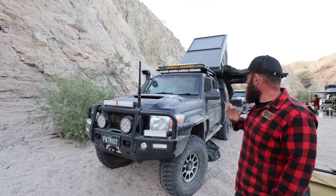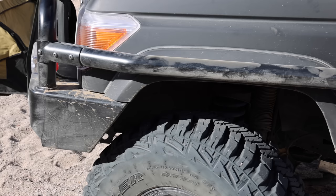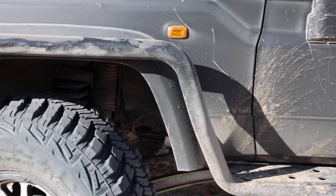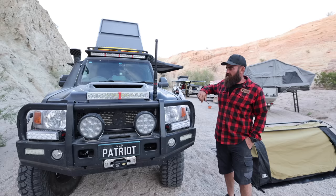Some of the things that we got fitted is obviously a bar, scrub rails and side steps, for a lot of protection. In Australia, animal strikes are a real big thing when you're traveling out west, especially kangaroos. So in Australia, a bull bar is really a necessity if you're traveling out west, especially at night. You can see I've got enough lights here from X-ray to burn the tarmac, and that's for that reason as well.